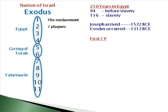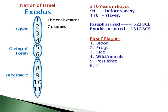Now, here are the 7 plagues. You have, first of all, the blood, which is the Nile turning into blood. The Nile was the god of Egypt, so that was pretty destructive. Then you have frogs swarming the land. Then you have lice. The 4th plague was wild animals that attack. And then pestilence wipes out a lot of the animals. 6 is boils. And the 7th was hail, which destroyed a lot of the crops.